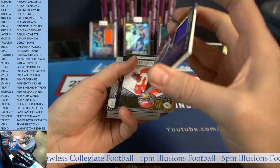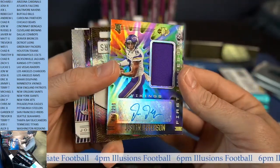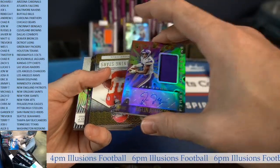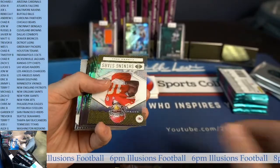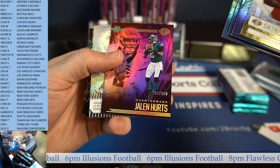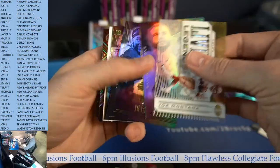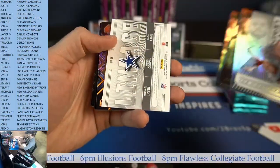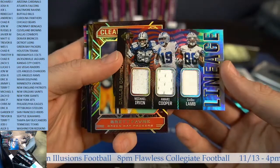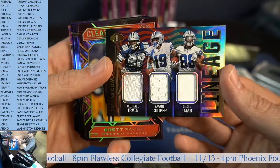Look at this. To match Jerry. $2.99. JJ. Minnesota Jimmy L. Welcome back. $3.99 Pink Hertz. Lineage Irvin Cooper and C.D. Lamb. Nice trio on there.